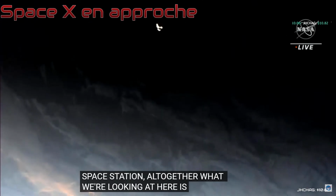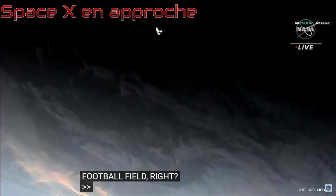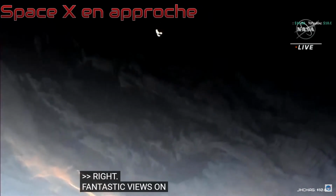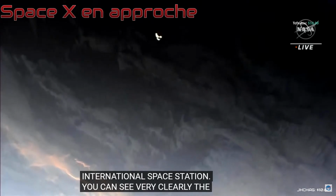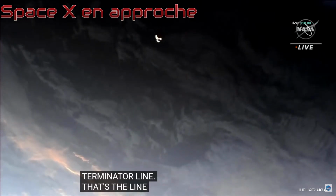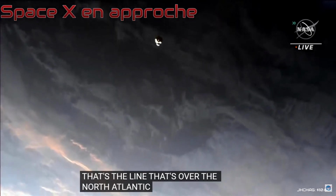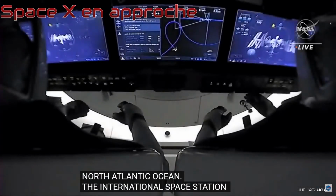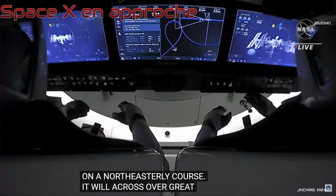You can see very clearly the terminator line, so that's the line between light and dark now. That's over the North Atlantic Ocean. The International Space Station is on a northeasterly course. It will cross over Great Britain when it gets over the Atlantic Ocean, over the pond to Europe. It will first cross over Great Britain.